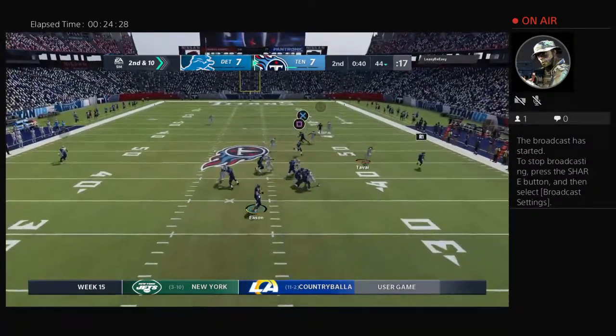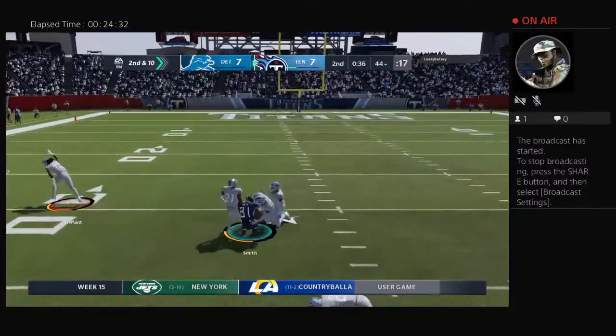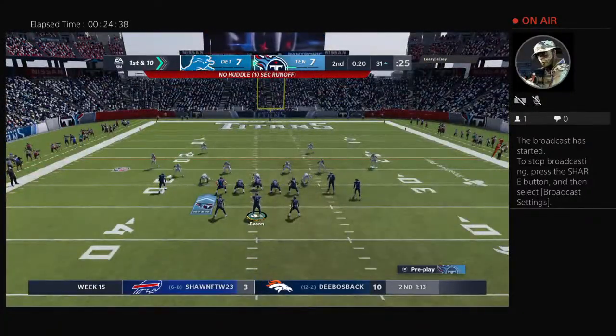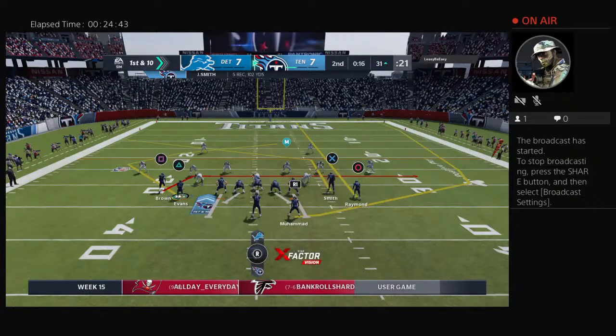To throw again. Eason. Over the middle to Smith. And he takes this one down almost all the way to the 30. 25 yards there on the catch and run. Line of scrimmage, the 31 now on 1st and 10.